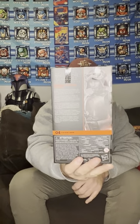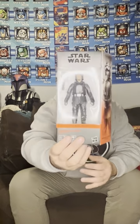Ferrix Trooper. We did one of these. These are one of the few Andor figures out there so far. We've got regular Andor. I've got to do an opening, actually. I've got the Deluxe Andor from Pulse, sitting to my right forever. Comes with the droid, BT, something like that.